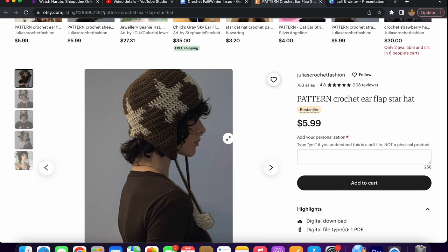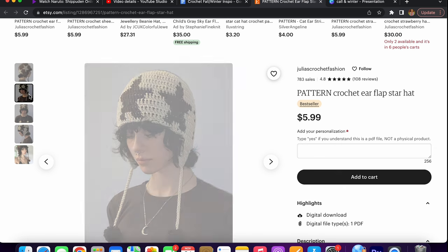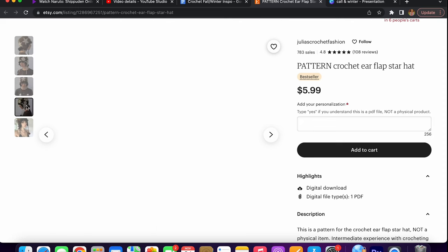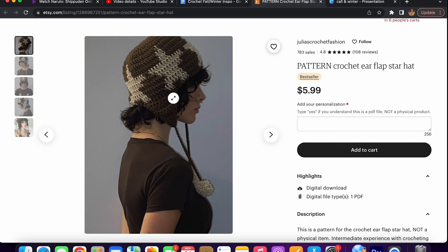Next, I have this crochet ear flap star hat. So I really love this because of the star stitching, first of all. Well, star pattern, I don't know what you call it. Graphic, yeah, the star graphic. And I really love the puff balls at the end of this too. I never thought of making one for myself. I always make these for babies, but this is adorable. I have to make myself something like this. It's by Julia's Crochet Fashion, by the way. It's $5.99 right now. And I also have another hat that I'm going to show that she has as well.